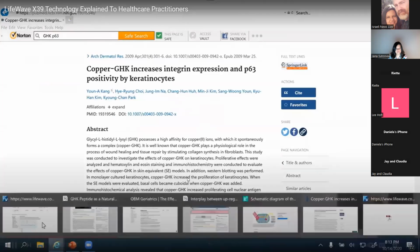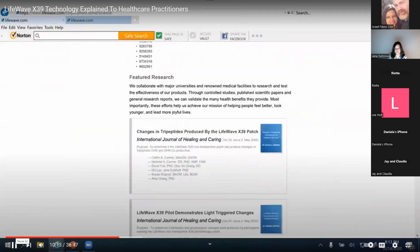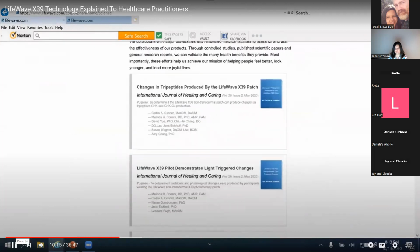So we, of course, have done a significant number of studies, and you can find them here. We're not going to have time to go over all of these this evening. We have 9 clinical studies that we've completed so far on X39. Because of COVID, there have been delays in getting those.